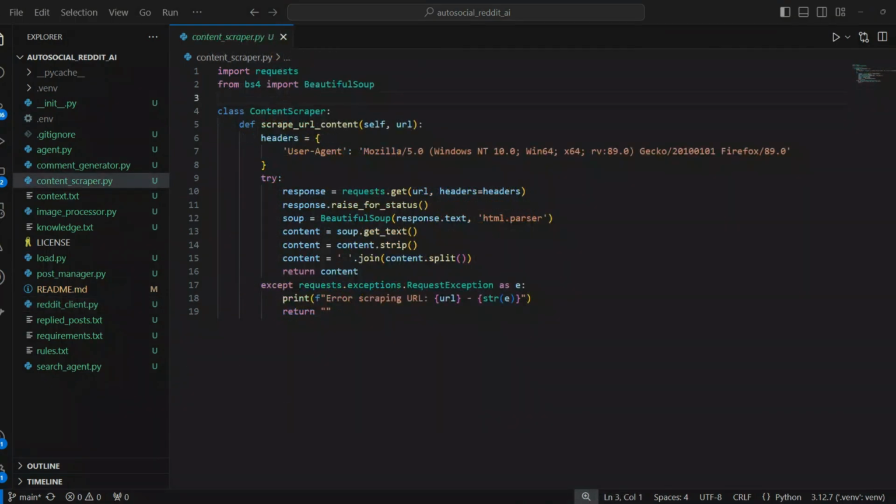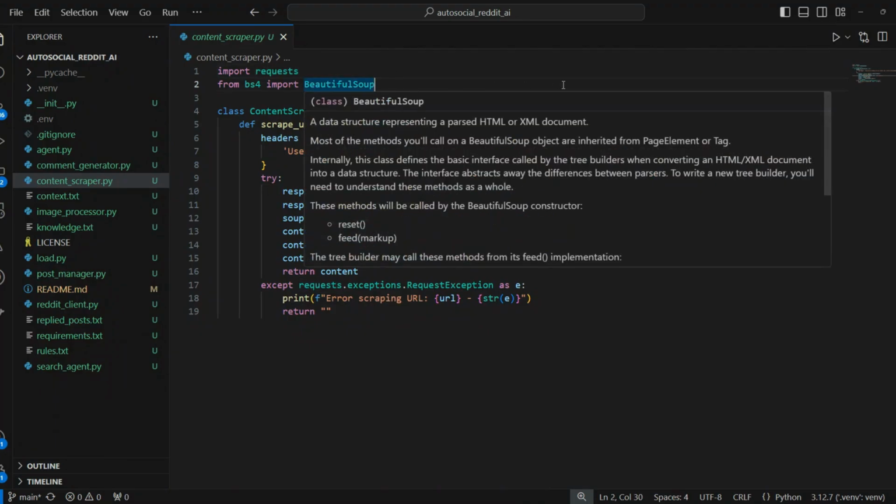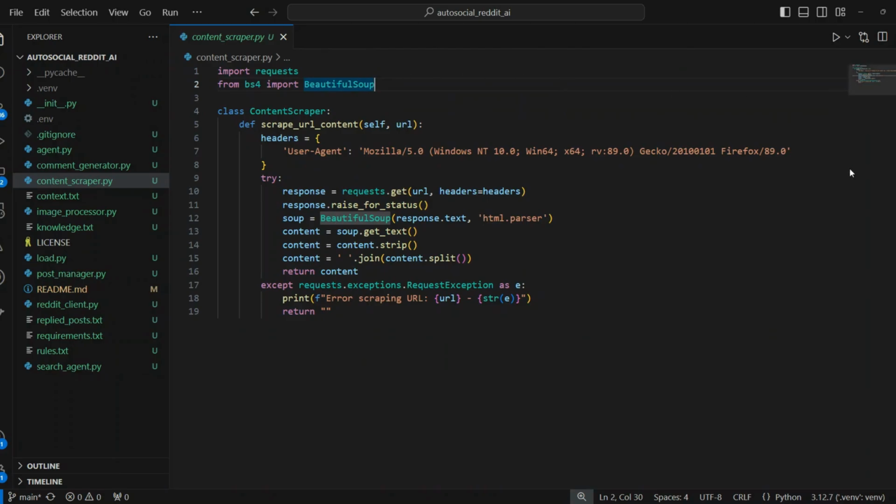This Python code defines a class, Content Scraper, that is designed to extract text content from web pages. Here's a breakdown of its functionality. Import necessary libraries. Requests is used to make HTTP requests to fetch web pages. Beautiful Soup is used to parse HTML and extract text content. Content Scraper class. This class provides a robust way to fetch and extract text content from web pages, making it useful for various tasks like web scraping, data mining, and content analysis.